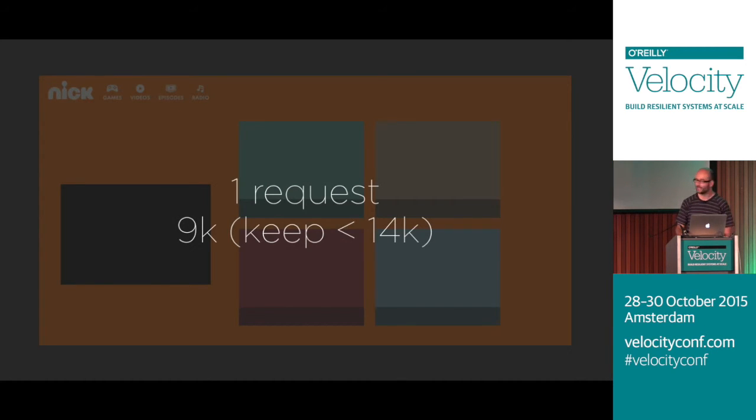Now, this page is one request. And I kind of cheated here. I just took a screenshot of the Nickelodeon website for that corner, and then I base64 encoded it and inlined it in the page. And I used inline CSS styling to do the rest of it. So one request, and it's under 9 kilobytes. Now, I've also got a rule here about keeping it under 14K.